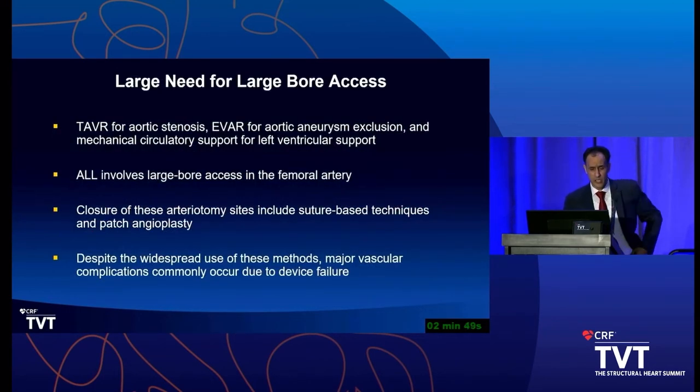Large bore access, there's a huge need, as you know. TAVR practice is growing every day, and we cannot do TAVR from 6 French. We still have to use a large bore access for TAVR. Same thing for EVAR to exclude aortic aneurysm, TVAR, mechanical support for Impella. So there's a huge need in the lab for large bore access best practices.